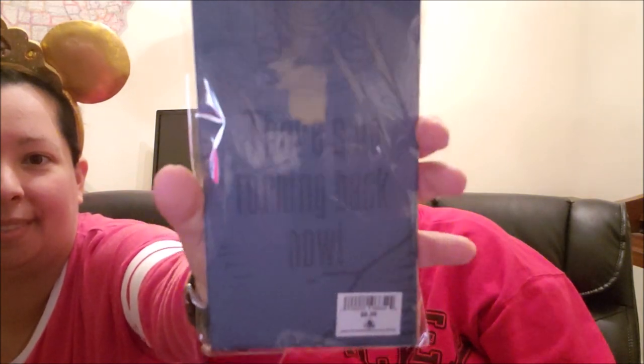And I got this little door sign that says, "Welcome, foolish mortals," and "There's no turning back now." That's hard to see, but it's Madame Leota. There you go. So a little door hanger. I'm probably putting that on our bedroom door, whether she likes it or not.